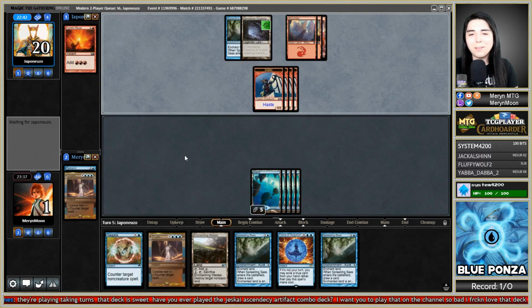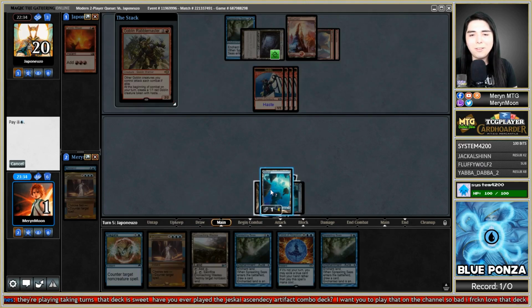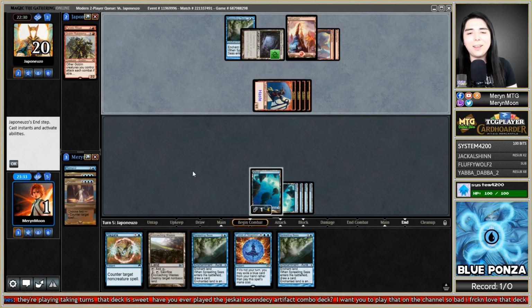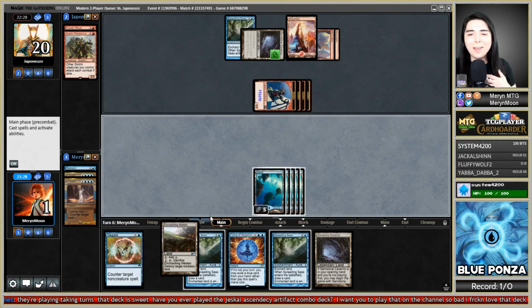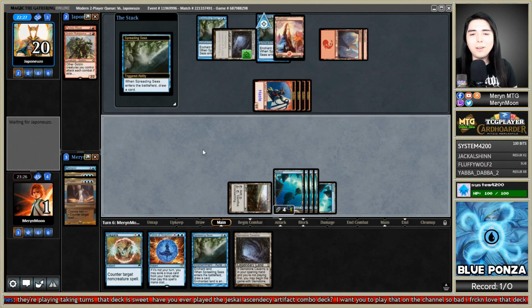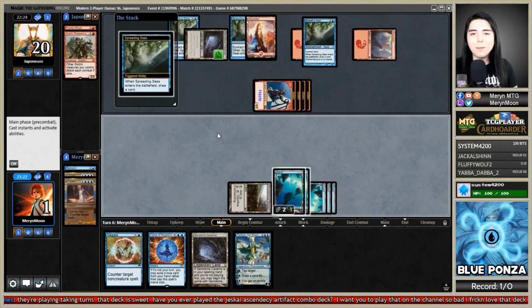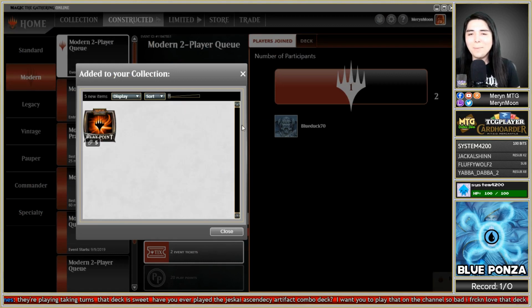Alright, let's see if this works. Come on, cast it on your pre-combat main phase. Alright, sweet. So counter target spell, tap all creatures. And now we just gotta draw Snapcaster, which we don't have any anymore. And that is the game. But at least we can Spreading Seas these lands for fun. See if we can draw another one. It's a Tamiyo, unfortunately. See what we get here. Echoing Truth? No Echoing Truth. And that is the game.